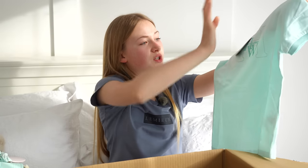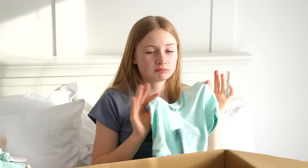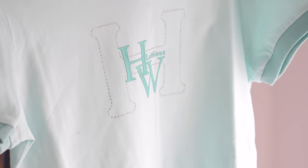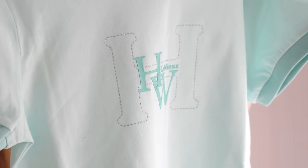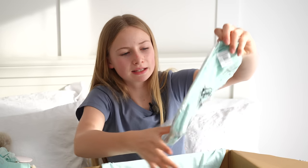Absolutely beautiful. Lovely. We've got this gorgeous t-shirt, which is perfect for summer. Nice and thin. You can wear it any occasion. And yeah, it's not even like a proper horsey t-shirt. You can wear it whenever. But this goes perfectly with the leggings.